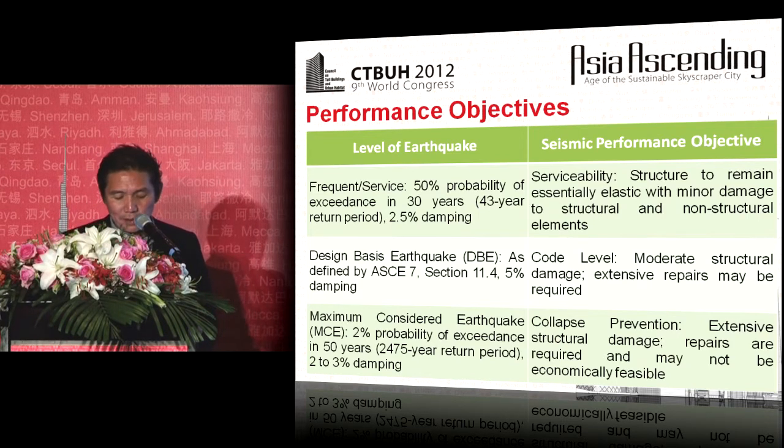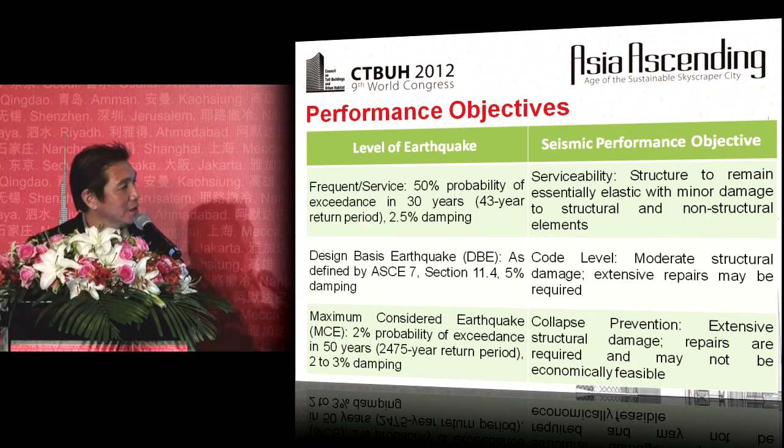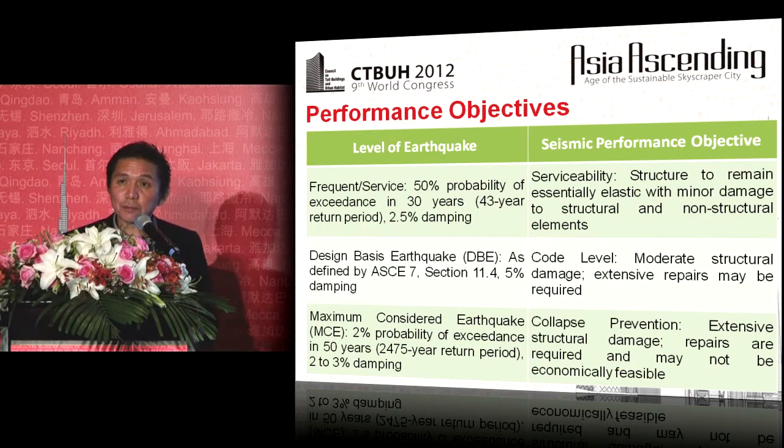And then we also have the design-based earthquake, which is the code-prescribed response spectrum, which has a return period of about 500 years, or 475 years. And then the maximum considered earthquake, which has a return period of 2,475 years, wherein the objective is basically just collapse prevention.